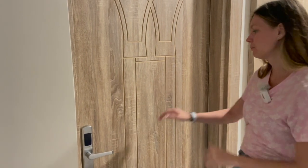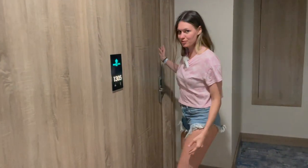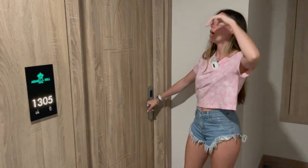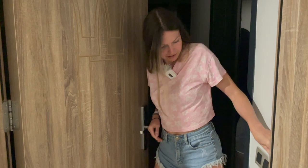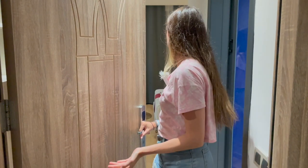This is my room. And I can't open the door without the key. This is the neighbor's room, and 1, 2, 3, surprise! You can go inside the room. It's not the card from my room.